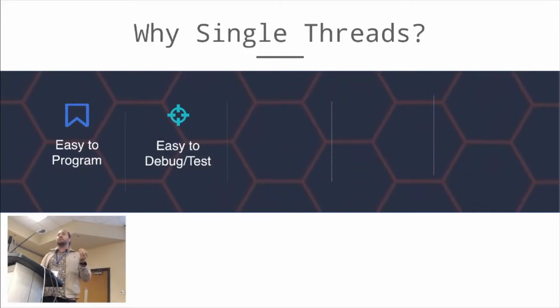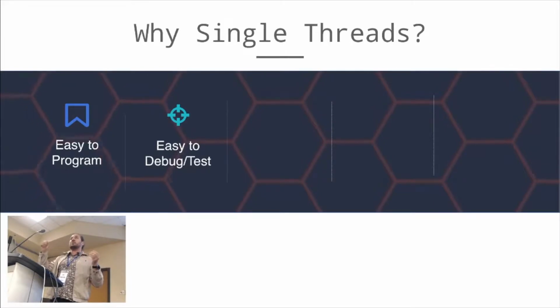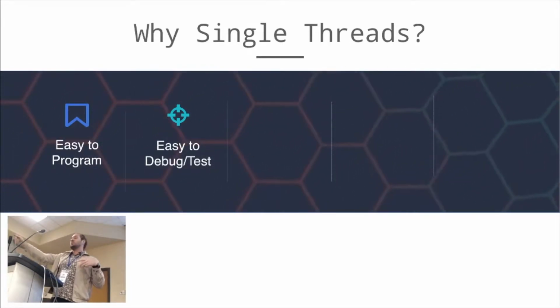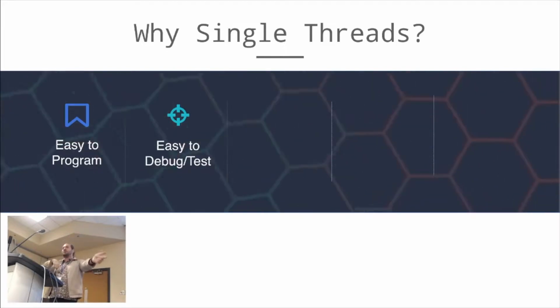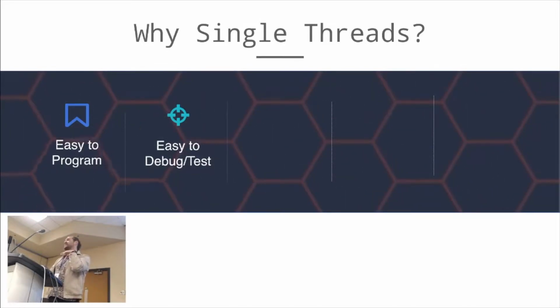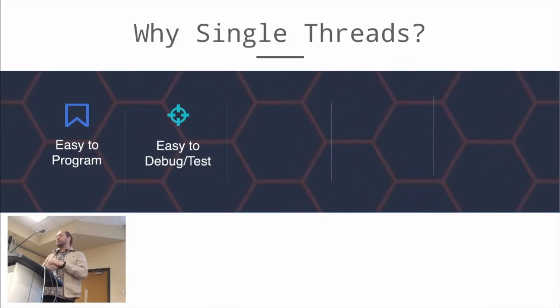Easier to debug, as I mentioned before too, right? Debugging that stuff can be really challenging because it's dependent on what other resources in your computer are utilizing the CPU at the time. So it may work one time and then the race condition may not show up ever again, right? That can be really hard.